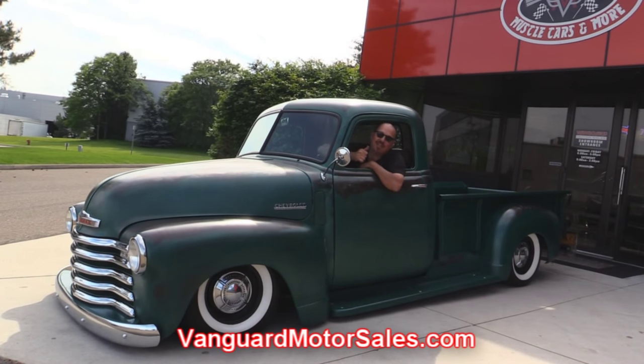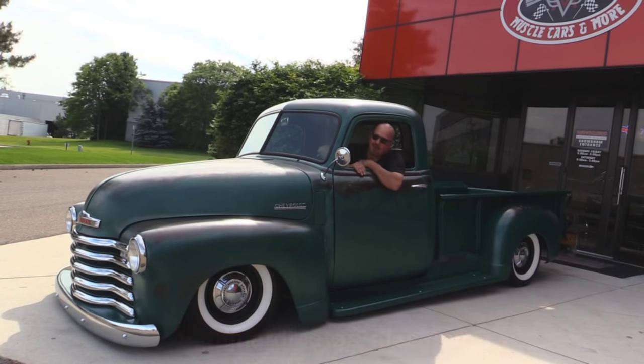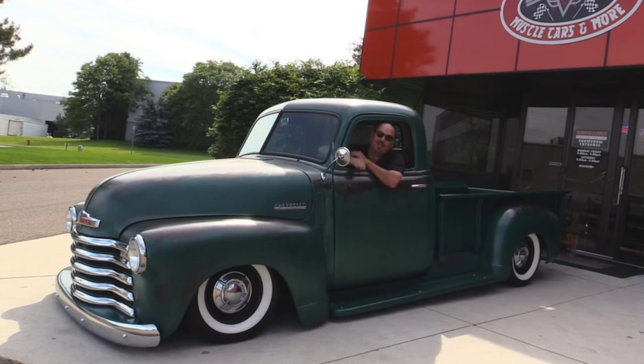We're going to get it up on the lift so you can check out all that suspension underneath. We're going to get the hood up so you can check out that fuel injected motor. We're going to show you the interior. We're going to show you everything you want to see so you can make a really good decision on your street rod rat rod pickup truck. So come on up, let's fire this baby up.